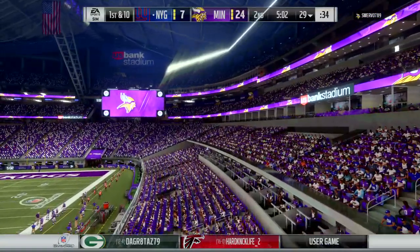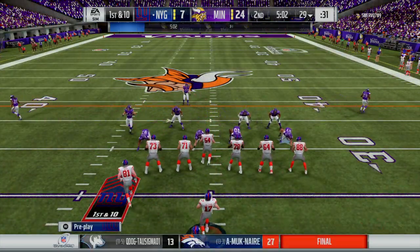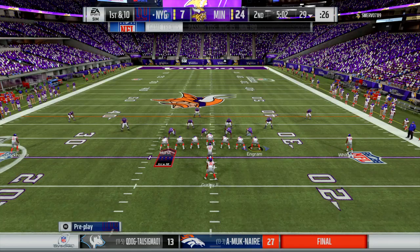I want to see if they want to go ahead and throw the ball again now on this drive after what happened on the last one. Throw it on the first play. Give the quarterback some confidence. See what happens. All right, here we go.